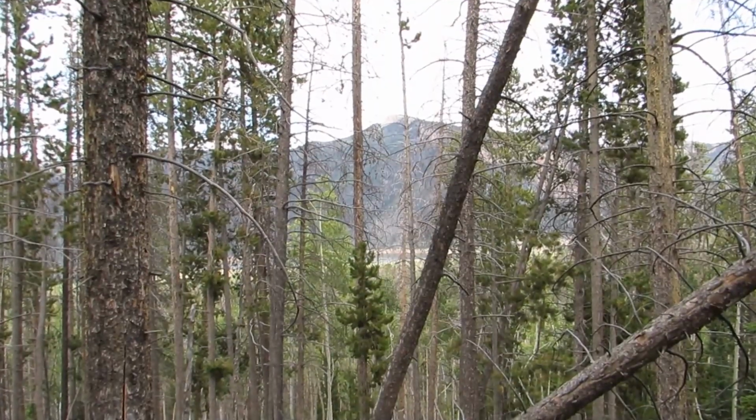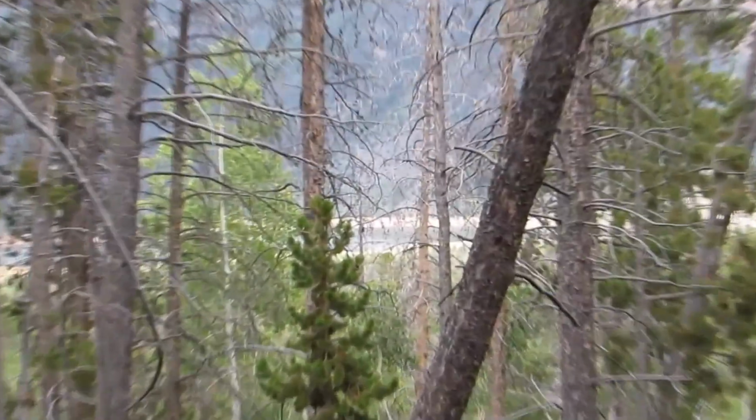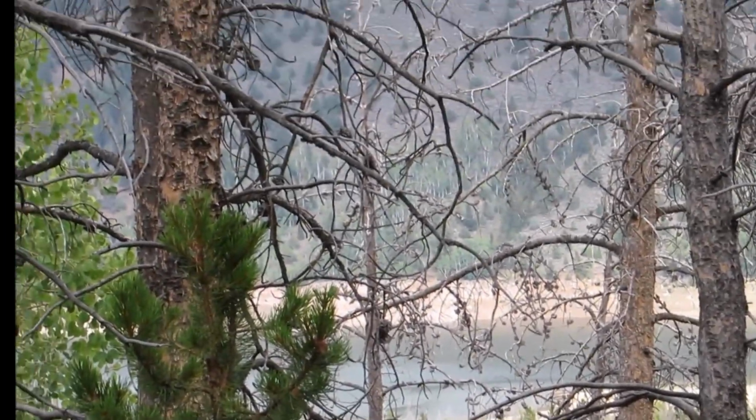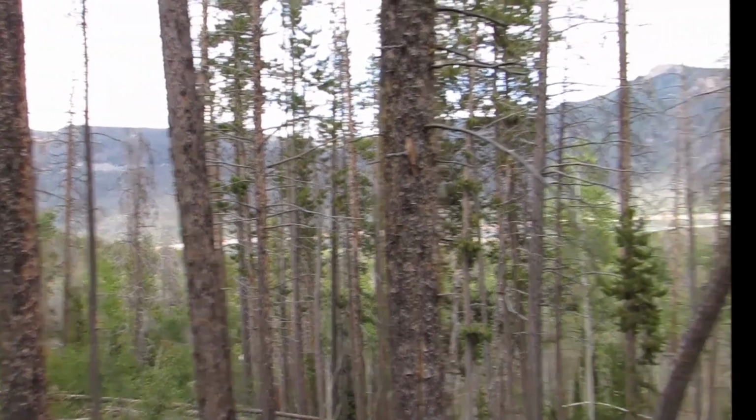Check out the lake below, folks. Down there is where there's been about half a dozen Bigfoot sightings over the last like 30-40 years. And then we find Bigfoot evidence right on top of this mountaintop.